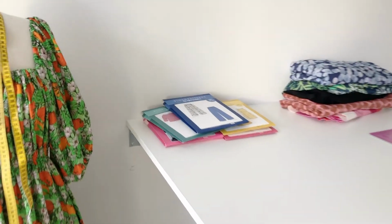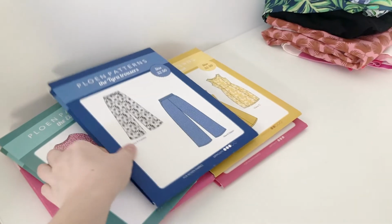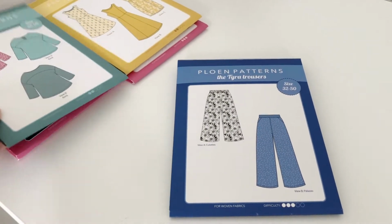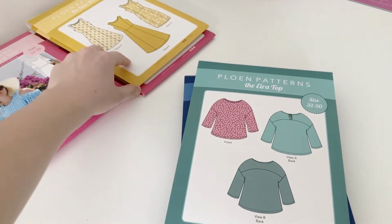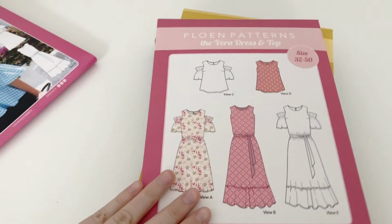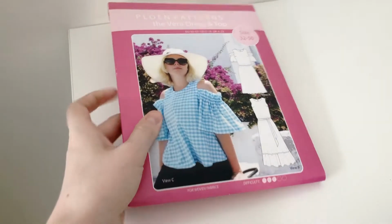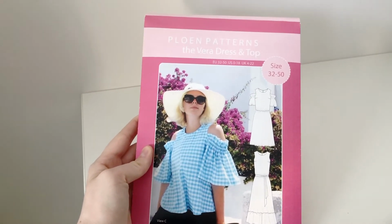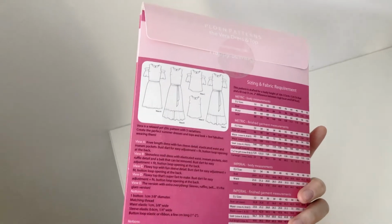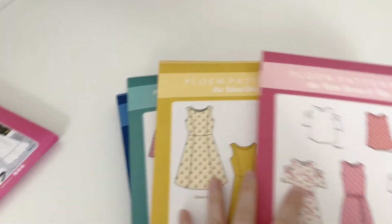And something really exciting is I just received my first trials for my paper patterns. So they are here giving me inspiration. So you can see the Tyra, Eira, Idun and Vera patterns. Initially I thought I would have a photo on the cover, but I decided that I liked the look of illustrations more. So I went for just line drawings and more of an illustrated look. But they will be available soon, and keep posted, and I will tell you when they are ready to order. So exciting.